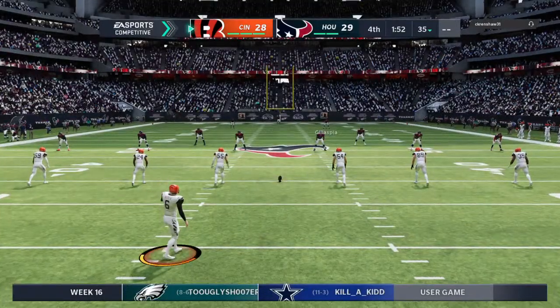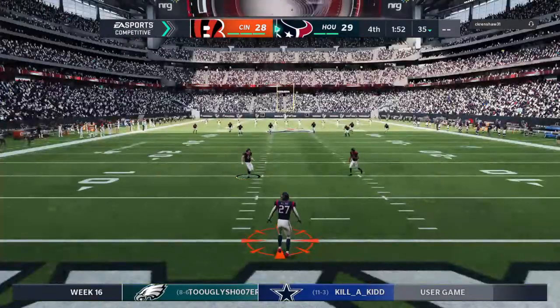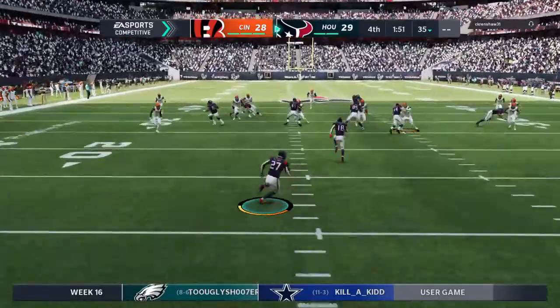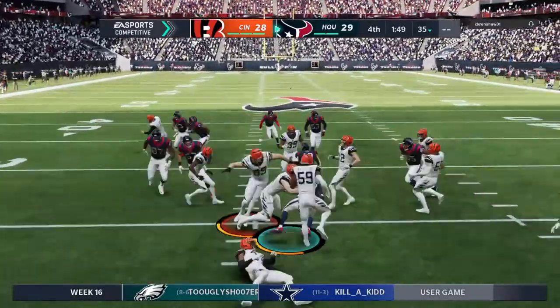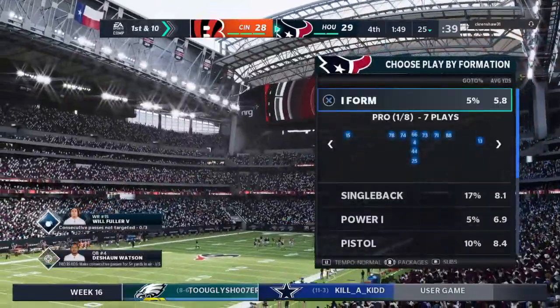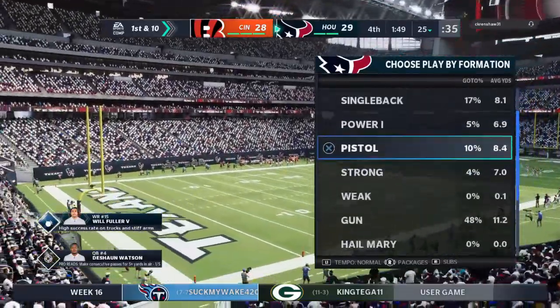Set to kick off. Now he's back out there to boom this one away, maybe with some frustration after the PAT miss. And he'll go down as this drive will start at the 25-yard line. At their own 25-yard line.